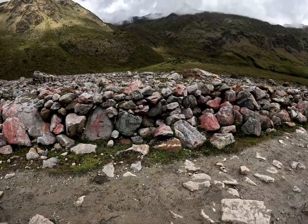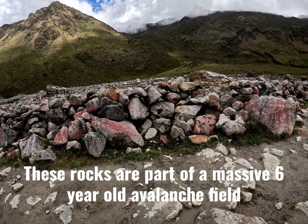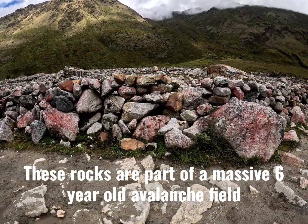Eder, why are these rocks red? Yeah, there's just iron in the rock.